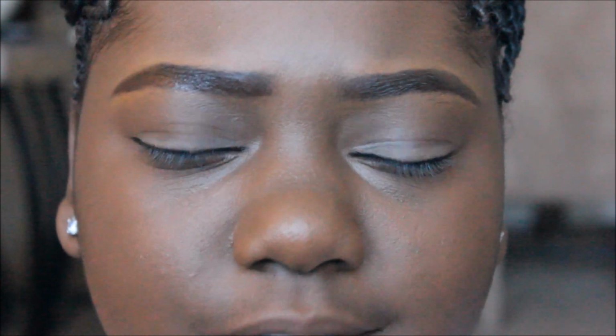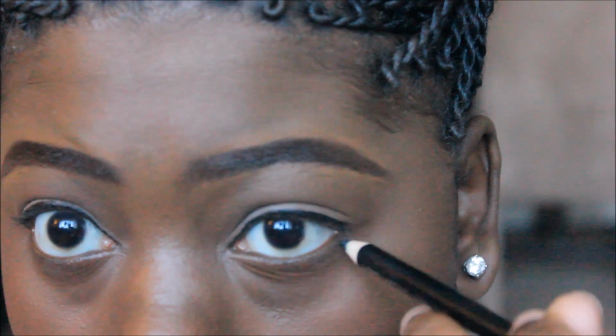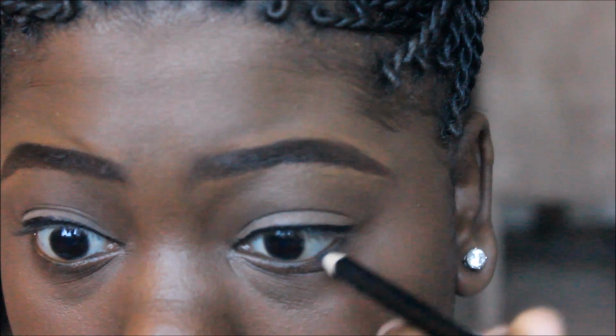So once we're done with our liquid liner, we're going to go in with the eye pencil. This is black, and we're going to line our eyes. Now, my eyes are already small, and I understand that when you use black eyeliner, it makes your eyes look smaller. But I kind of like that look, so it doesn't bother me. So you're just going to take some black eyeliner and line under your eyes. You're going to line your waterline. Just like this.